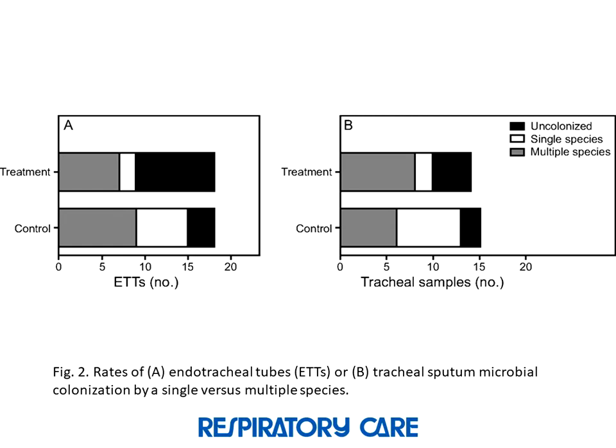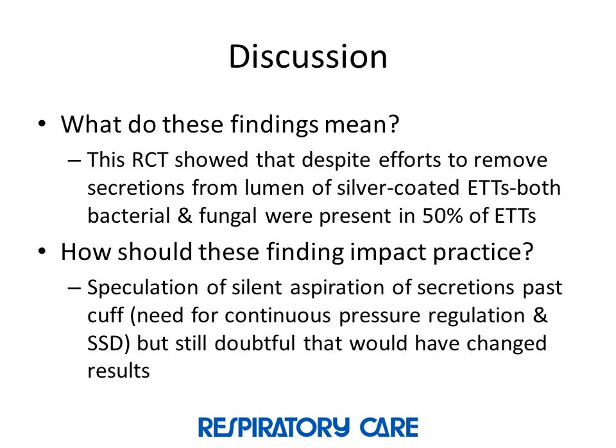So what do these findings mean? This randomized controlled trial showed that despite the efforts to remove the secretions from the lumen of the silver-coated endotracheal tube, both bacteria and fungus were present in 50% of the tubes.